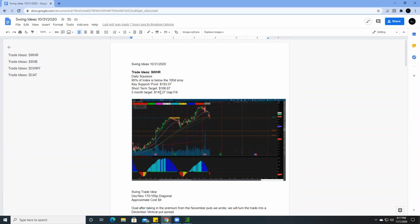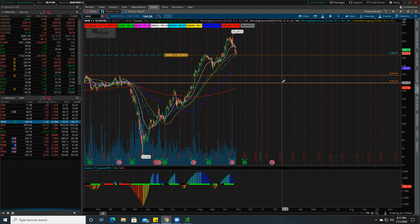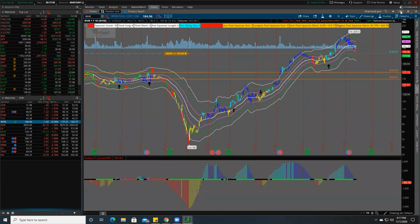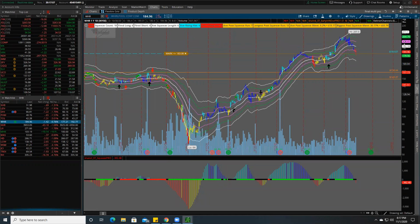I do think we fill this gap. Okay, I think it's going to be 149.27. So that would bring us down to here. What would that do on a weekly chart we should look at? So here's another chart I love looking at for swings. Okay, these are ATR bands.